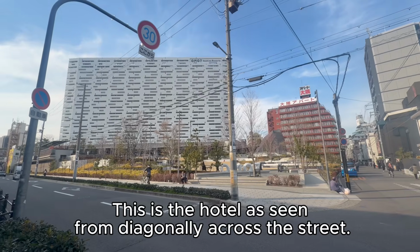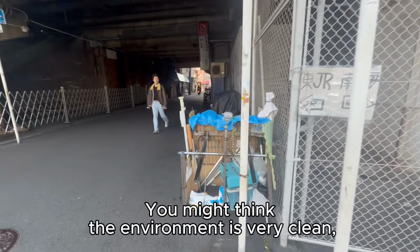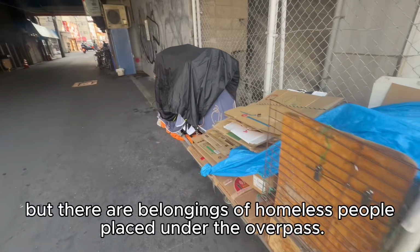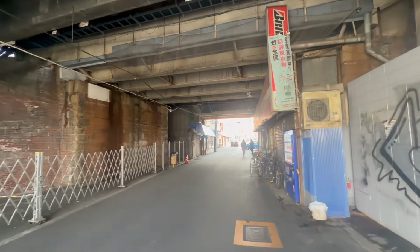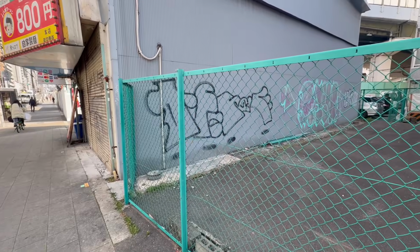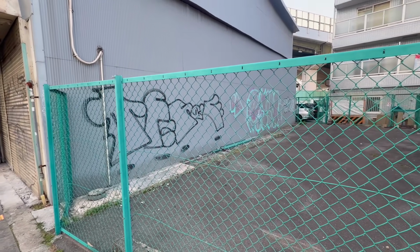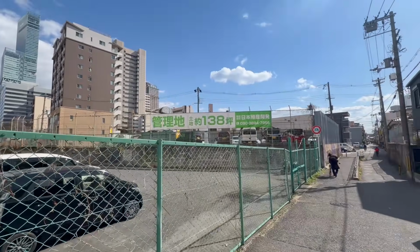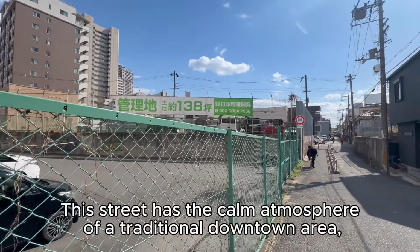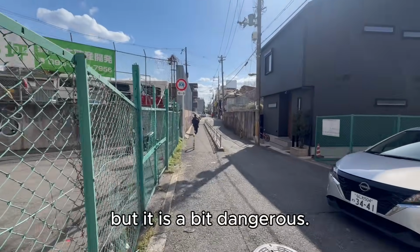This is the hotel, as seen from diagonally across the street. You might think the environment is very clean, but there are belongings of homeless people placed under the overpass. There is graffiti everywhere as well. This street has the calm atmosphere of a traditional downtown area, but it is a bit dangerous.